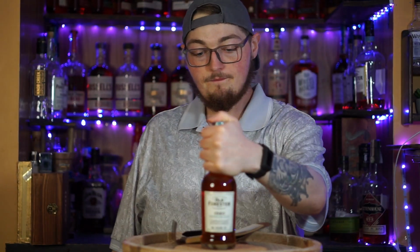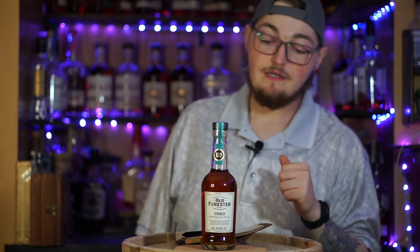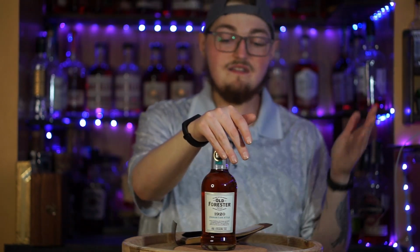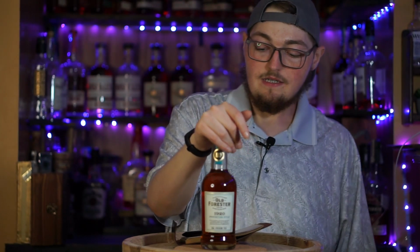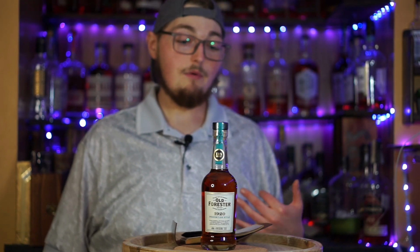So today, we've got Old Forester 1920. It's a pretty hard one to come by at the LCBO. Some locations will have it. It's very rare. This is not from there. The big bottle is. This is from a tasting set that I got up north, but it's the same juice, smaller bottle, and I figured I'd rather open a smaller bottle first anyways. I've had this before. It's one of my favorite pours.